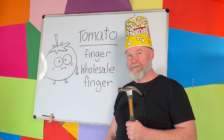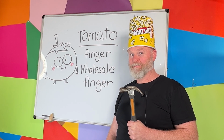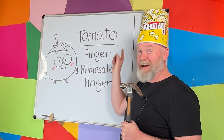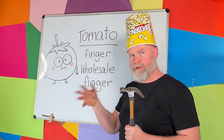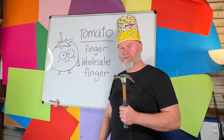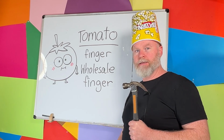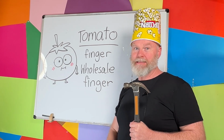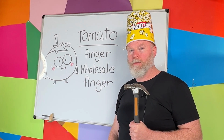I'll just let you sit with that one for a moment. The opposite of toe is finger. Mart. The opposite of mart is wholesale, because you go to a mart, you buy things individually, right? So the opposite of that would be to buy things in wholesale. Yeah, these are the rules. I just made them up right now. And then the opposite of toe on the end of tomato is finger. You say tomato. No, I say tomato. You say tomato. But that would be wrong. Let's call the whole thing off.